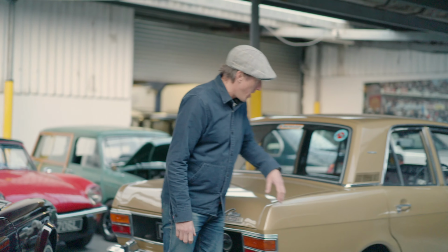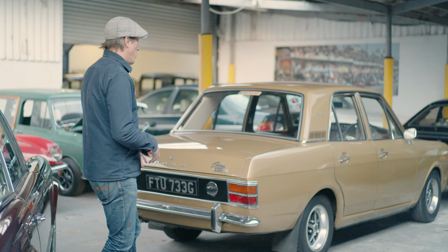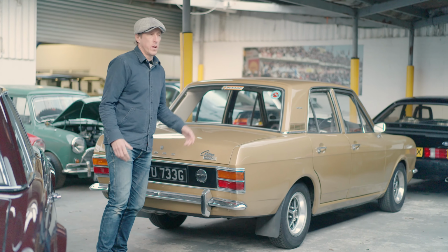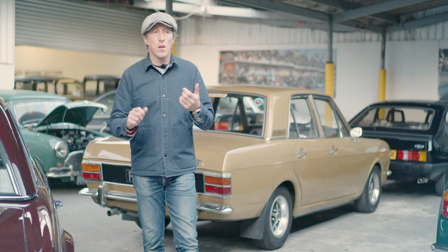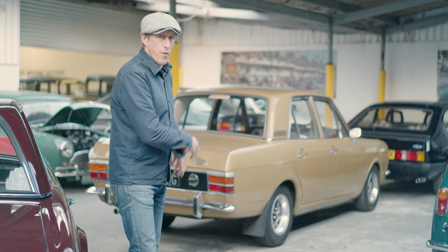Cortina 1600E, kind of top of the range when it came to the Cortina Mark II. 69, I think this one is. Again, all the details online, angliacarauctions.co.uk, and you're going to find out how you can bid, get involved with this sort of thing.